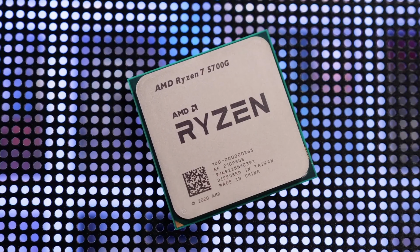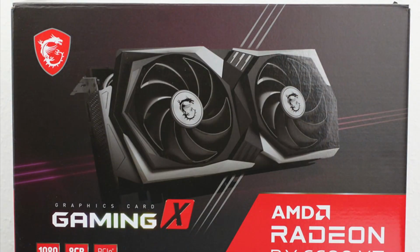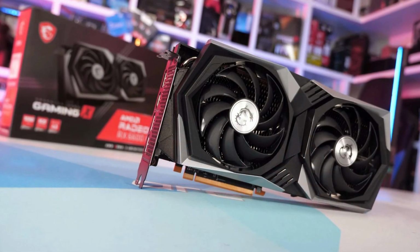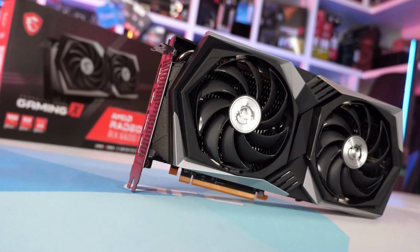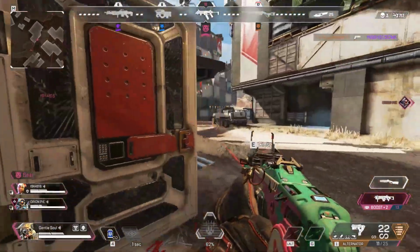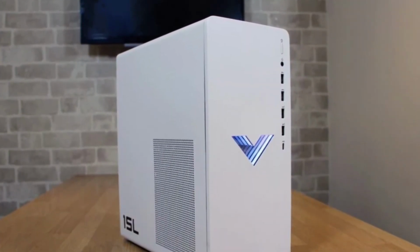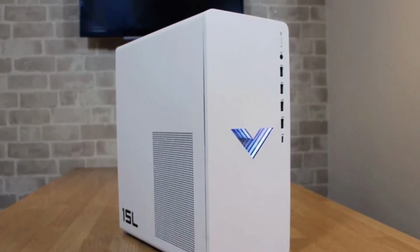You also get the Ryzen 7 5700G for the processor, which is a really solid processor for 1080p and 1440p, and then you get the RX 6600 XT, which is going to be the best GPU on this list so far. The difference between this GPU and the other ones is that this one is more capable of 1440p. Once again, it's not going to be the best GPU out there for 1440p, but you will be achieving higher FPS, and for 1080p you will be achieving the highest FPS possible out of this list. So in my opinion, it's the best price to performance system as well, so I strongly believe that this one is the best budget PC for gaming at the price of $1,000.